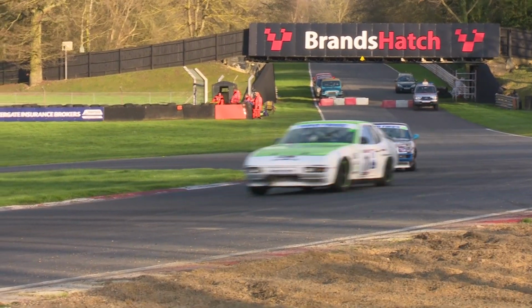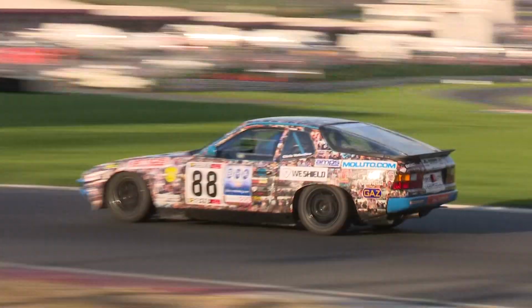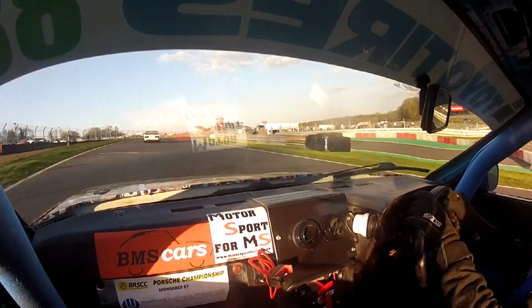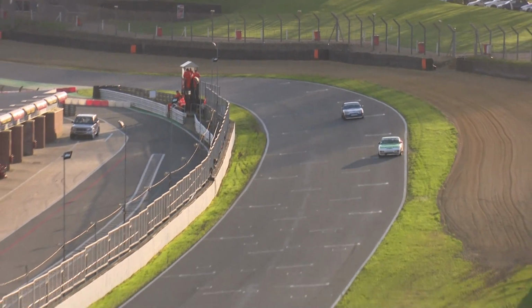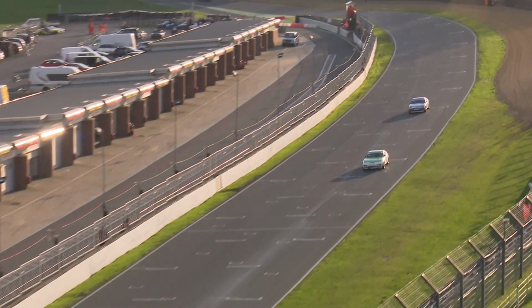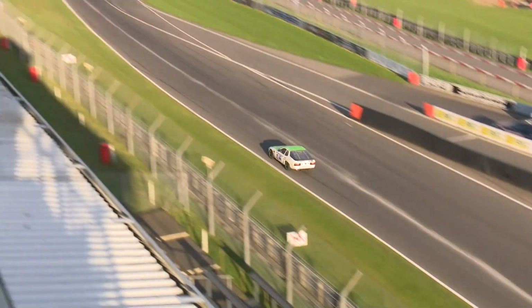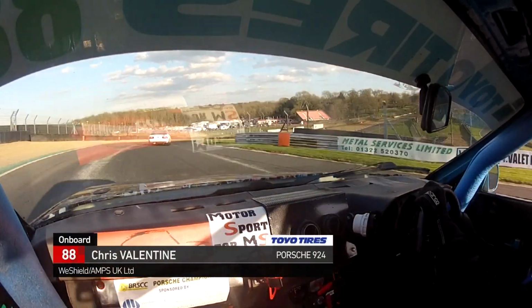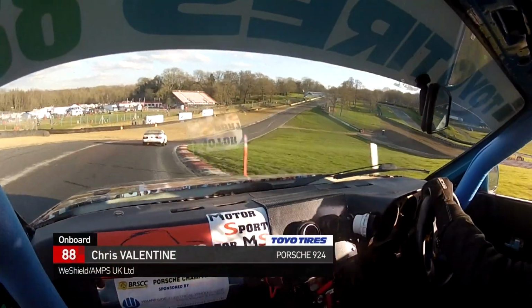Pritchard will just now maybe look to try and put a bit of space between himself and Chris Valentine. Valentine on his best lap, the quicker of the 2 drivers, so we'll see whether he can respond. They go across the line now, and it looks like Pritchard building a little bit of a gap. Chris Valentine still chasing though, so we're on board with the third place man in the 924s at the moment.